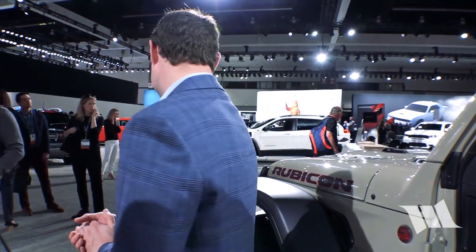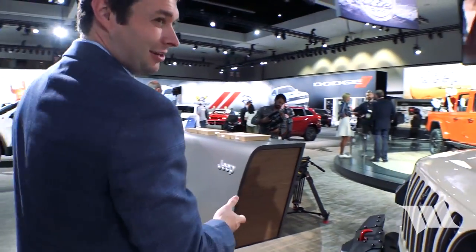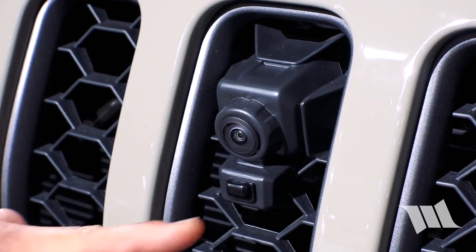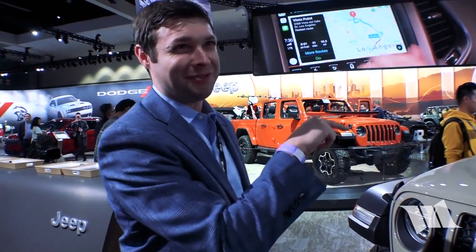Never had that on any other Jeep vehicle. And one other really cool thing on Gladiator is our forward facing off-road trail camera. Can you show us that? Yes, take a look at it. So it's mounted right here in the grill. And there's actually a built-in washer too. So if you get mud or dirt on it, there's a soft button in the radio. You just press it and it'll wash the camera lens.